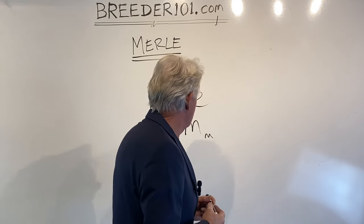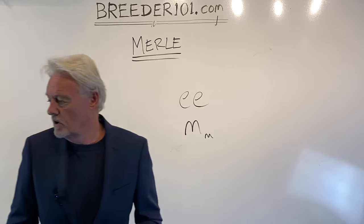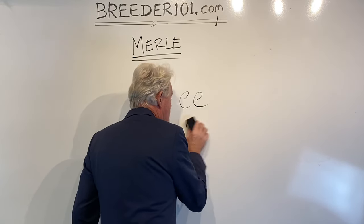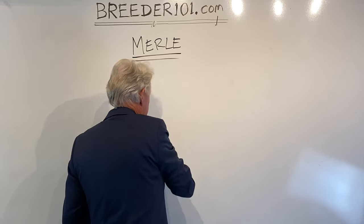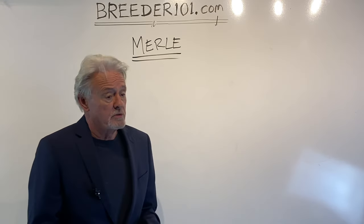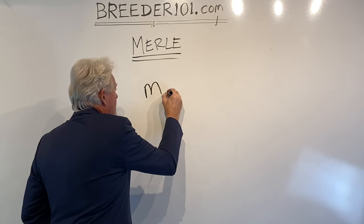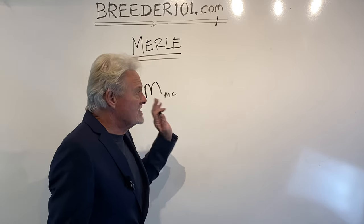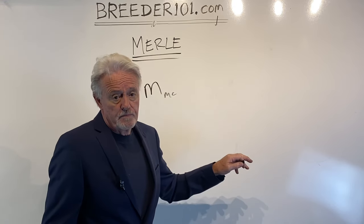All right, now let's talk about cryptic merles. What the heck is a cryptic merle? A cryptic merle is a dog that physically, or its phenotype, does not look merle at all. And I don't mean a cream dog here. I mean a dog that, well, it could be a cream dog, but a cryptic merle, and that, by the way, is defined as big M, little m, C, cryptic. That dog doesn't show any signs of merle at all, but it can produce merles.